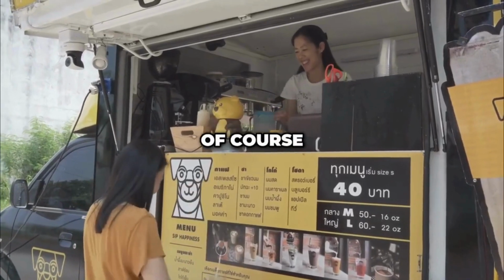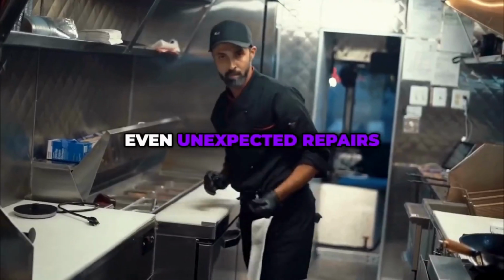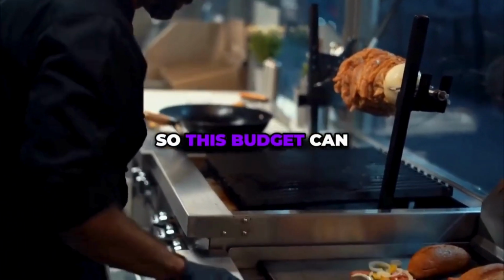Now, it's wise, of course, to set aside or have available 3 to 6 months of operating costs as a cushion for slow periods or even unexpected repairs. Recommended for that one, it'd be about $20,000 to $50,000. So this budget can actually plan.